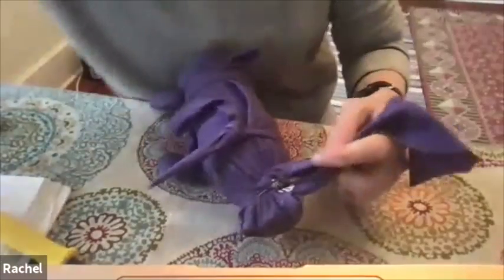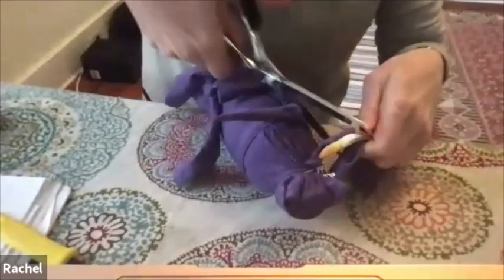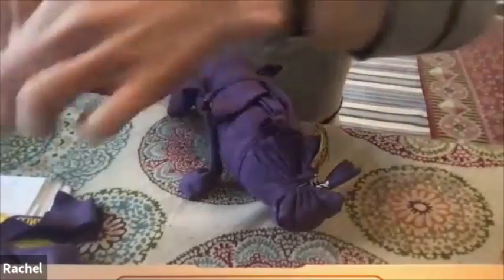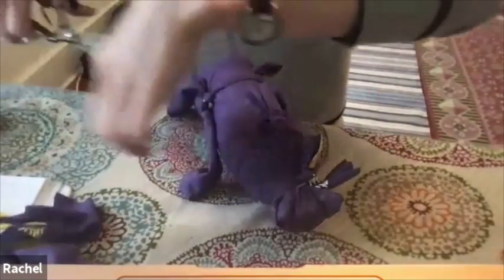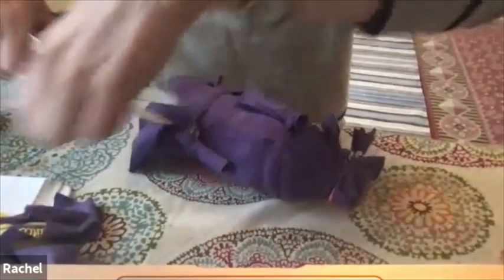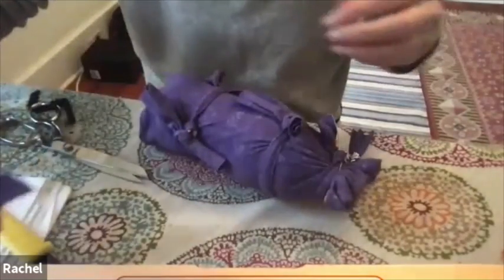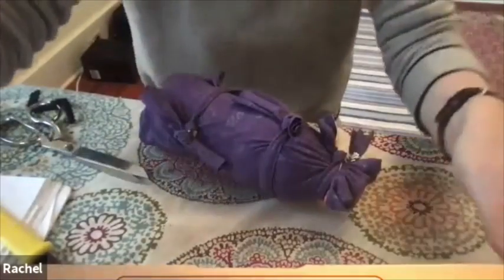Okay. Oops, there we go. Cut off these little extra bits. Throw those on the floor and pick them up later. There we go.